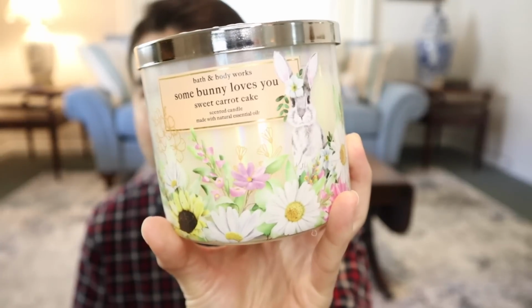And lastly, I was able to snag an Easter candle. I was like, well, I'm on a run here. Let me go and see if I can find an Easter candle. So we have the Sun Bunny Loves You Sweet Carrot Cake candle right here. And that's what that looks like.